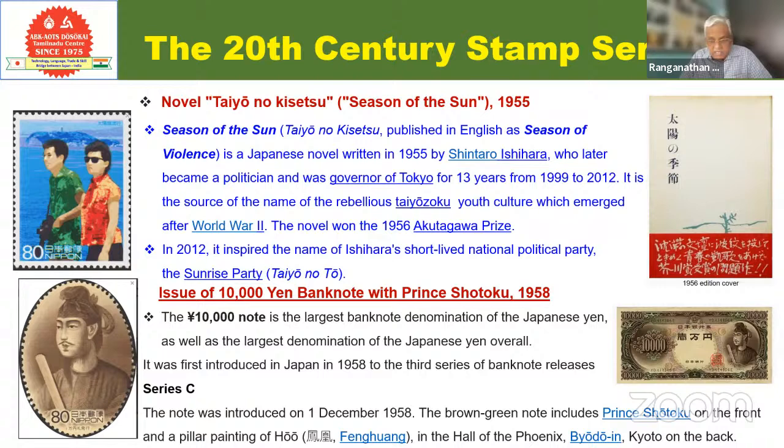It is the source of the name of the rebellious Taiyozoku youth culture, which emerged after World War II. The novel won the 1956 Akutagawa Prize. It inspired the name of Ishihara's short-lived national political party, the Sunrise Party, Taiyo no To.